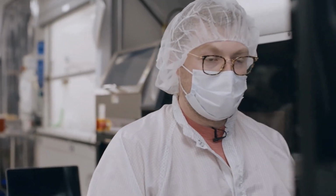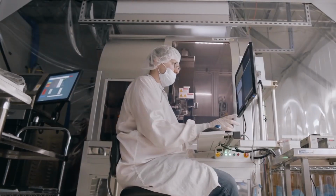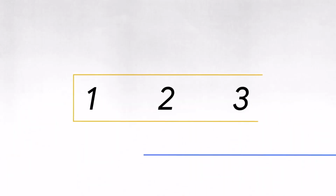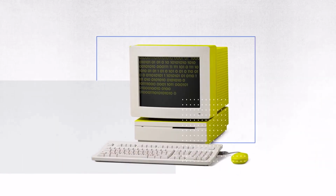In a nutshell, what we're trying to do is show that experimental quantum computers can surpass the best supercomputers in the world. To actually demonstrate quantum supremacy, we have these 3 steps. First, pick a circuit. Second, run it on the quantum computer. Third, simulate what the quantum computer is doing on a classical computer.